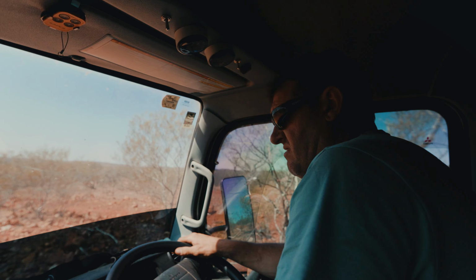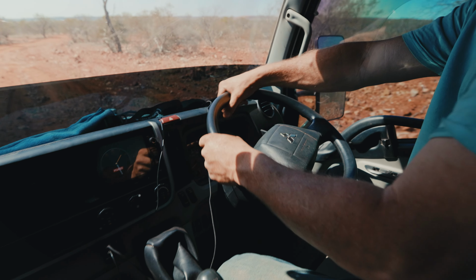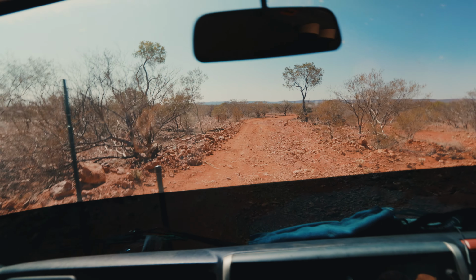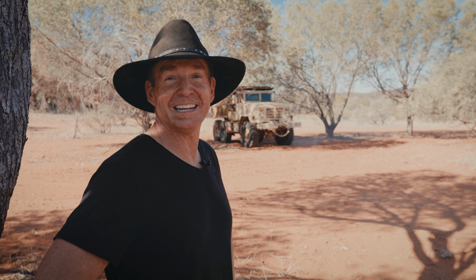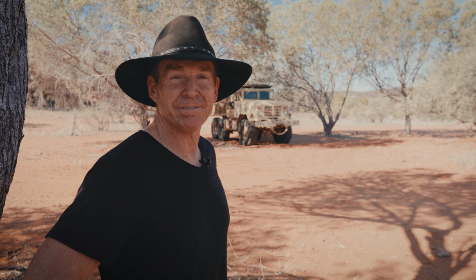We still have to navigate this goat track to get into the mine site, where we can finally collect the monster military truck I'm calling Old Smoky, and you're going to find out why when we get there. Here we are, we have a beautiful sunny day in the Outback, Australia. We've just come out to site to pick up one of our machines.